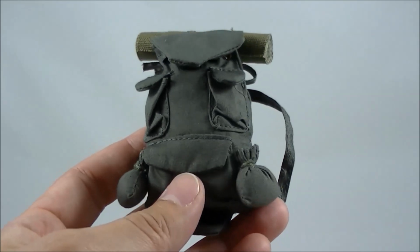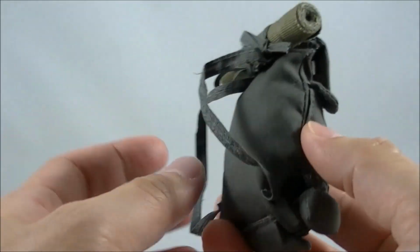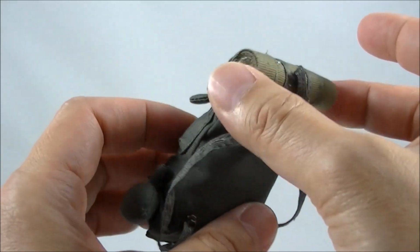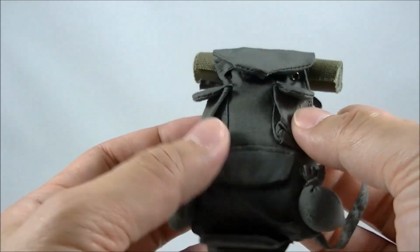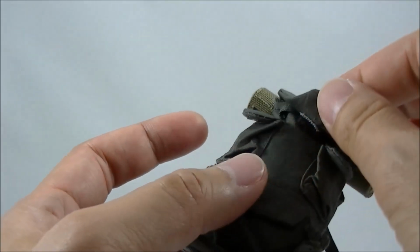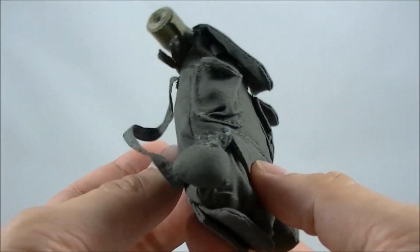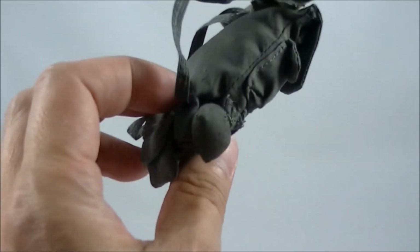Sam's backpack is actually even more intricate. So I love all the detailing there in the pouch. It's got the rolled up rug or blanket there at the top, and then the straps, and it's all nicely thin fabric material, and I think there's a bit of velcro there that you can undo the flap, and again it's padded on the inside with probably some foam or something like that. So again, that's a really nicely detailed backpack.